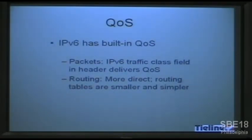Built-in QoS. Right now, every time I talk to a broadcaster that wants to really do a good job with DSL, I always have to tell them, well, you need to get a certain type of DSL, and then you need to call your internet provider and tell them you want QoS. QoS will be built into this. That will make it much easier, and it'll just make things simpler from where you're broadcasting.